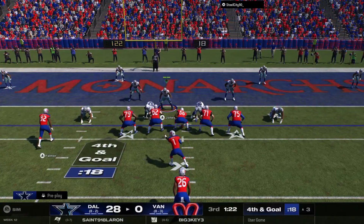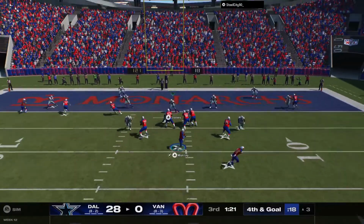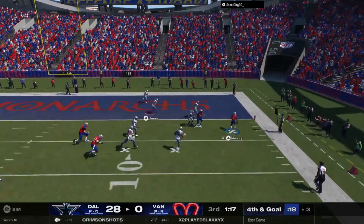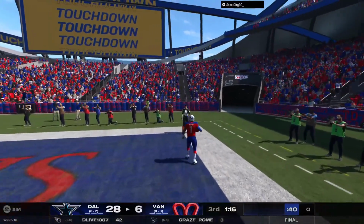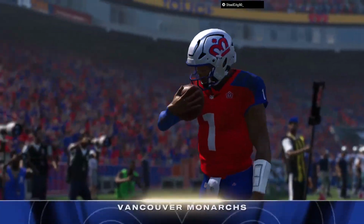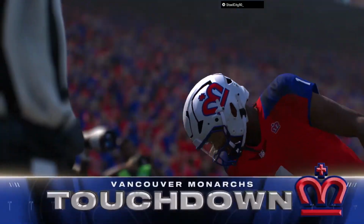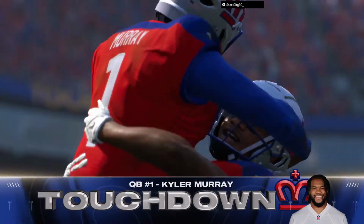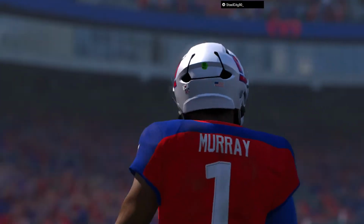Hey, easy, Cuervo. 2-2, what? On 4th down, here's Murray. Buys time, rolling right. And they take this in for the score. The Monarchs cut into the lead coming out of halftime. It's a Kyler Murray touchdown.